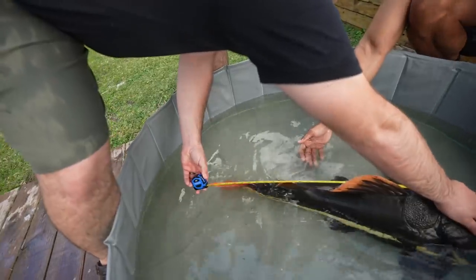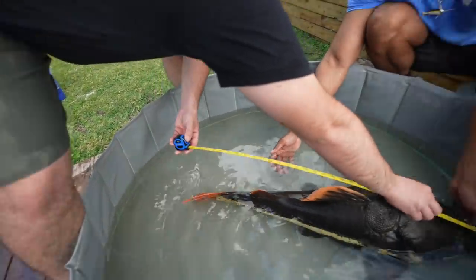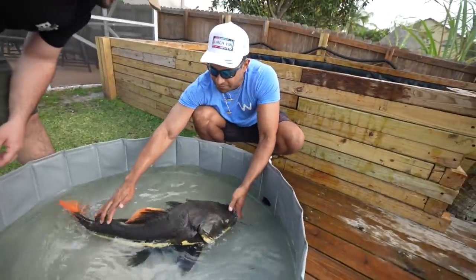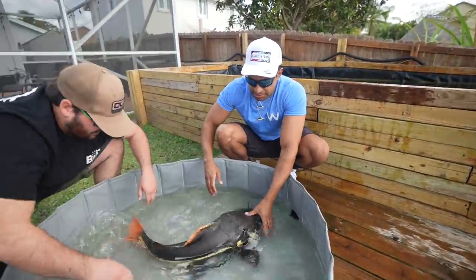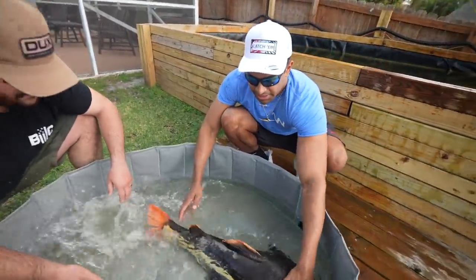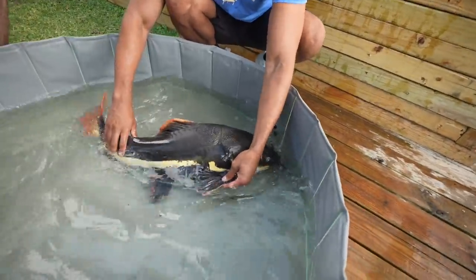Right at the tip? Tip right now. Good to go. 36? Yep, 36. 36, exactly 3 feet. So, as you can see, for 3 feet of fish, that's a lot of power. It's still got water through its gills, and what I like to do is every once in a while take them out, because look, you can tell right here, this is what I was talking about.